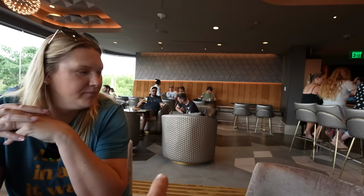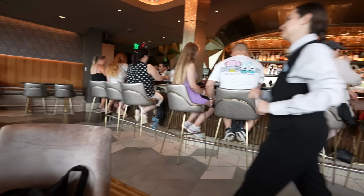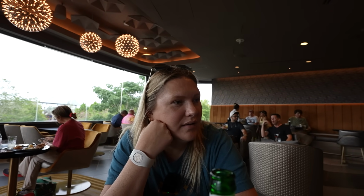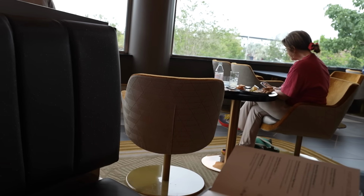So I wanted to point out all of the different features of the restaurant, starting with the backs of the chairs. You've got some hexagons, it feels like honeycomb, a Spaceship Earth feeling. The backs of these chairs are supposed to represent when you get to the top of Spaceship Earth, the ceiling with the stars, and then when you go down backwards. And this chair right here is the geodesic pattern that's on the outside of Spaceship Earth.